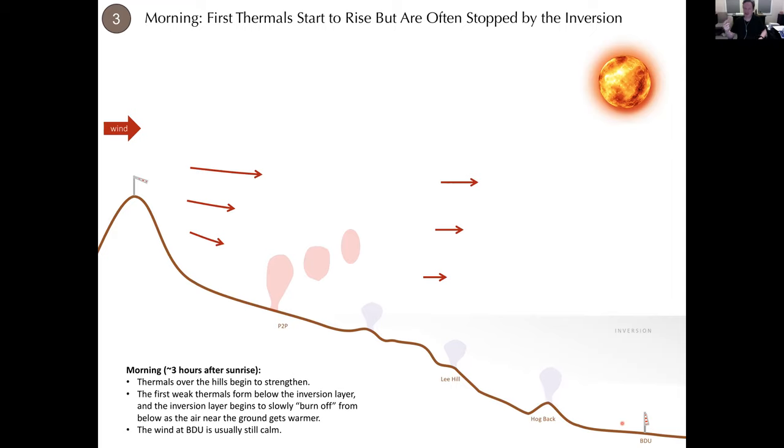They get a few hundred feet above ground, but they can't really climb higher because those little bubbles are hitting into that inversion layer, and that inversion layer stops those thermals from rising. So those birds don't get very far, and as gliders, we wouldn't get very far either. So we are on the ground, of course, rigging our gliders, and we're looking at the sky.